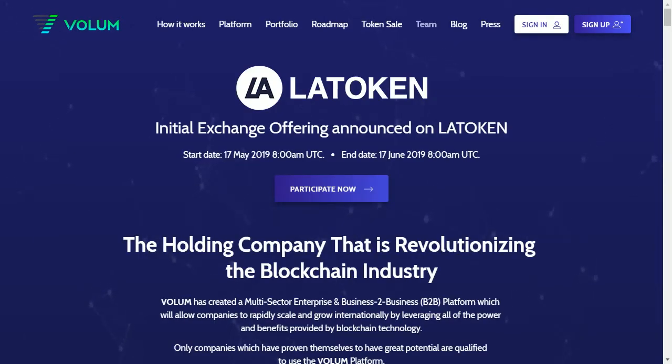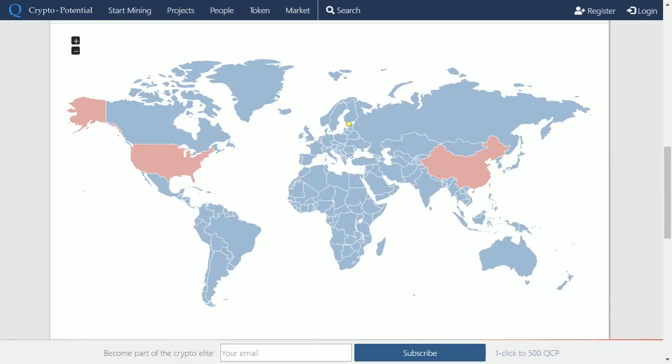Again, the IEO is starting on May 17th, guys, so make sure you check it out. I do have to tell you that these 2 countries, as highlighted here, are not able to participate, I do not believe, China and U.S. citizens. So any other country, you're able to participate and grab some of these tokens. The token will be available on the exchange right away. So instant liquidity. If you want to take some profits off the table or whatever you want to do, you'll be able to have access to it and not have to wait around for months to see where the token is available to be traded.